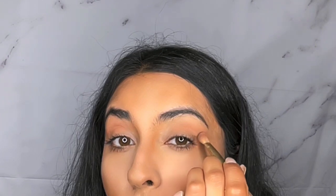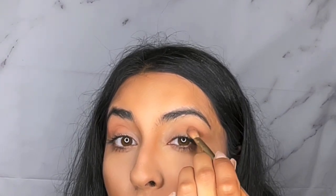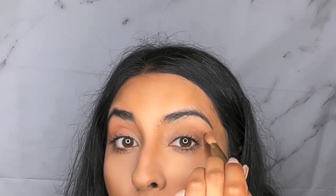And then I just gently go in with the darker cocoa brown shade for my crease, and I try to make it more of like a fox eye slash winged eye type of look, just because that's what suits my eye best. You guys can do whatever, but I just use a flat tip brush and I make kind of a wing-like motion along the crease, which helps give it that fox eye vibe to it.